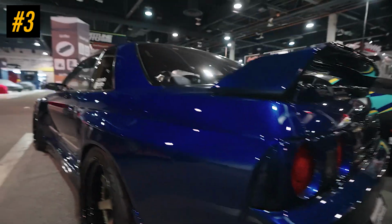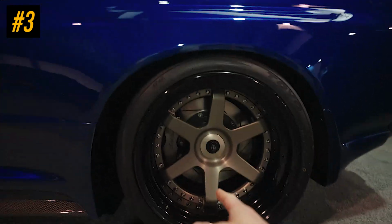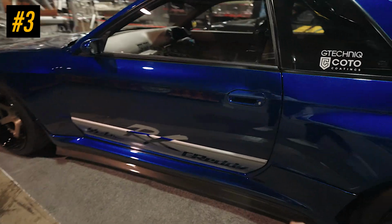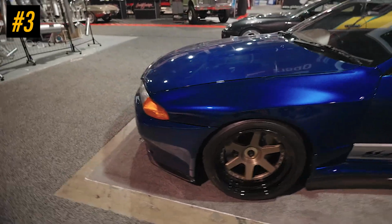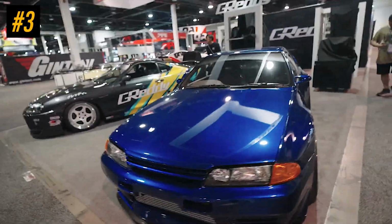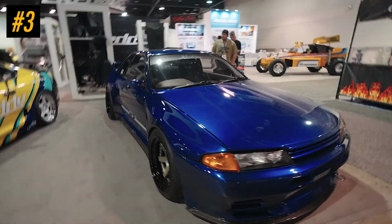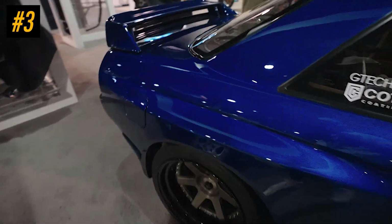So sick. These wheels go crazy. I love the color of them and how it contours with the blue. Kind of offsets the colors really well. The carbon lower side skirt. The front end just looks so sick. Such a beautiful car. These mirrors are so dope. And the interior color goes crazy. Very dope. Oh my god.